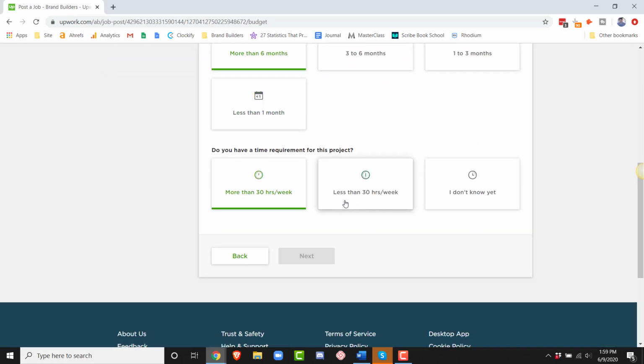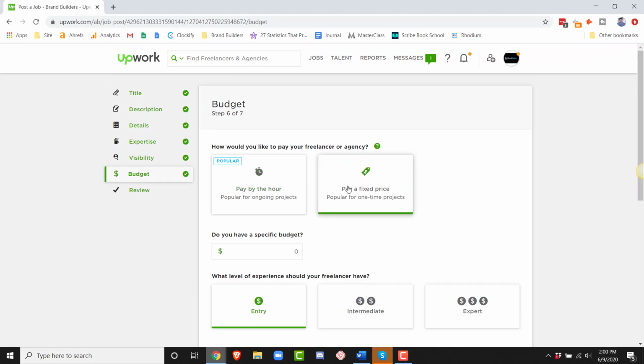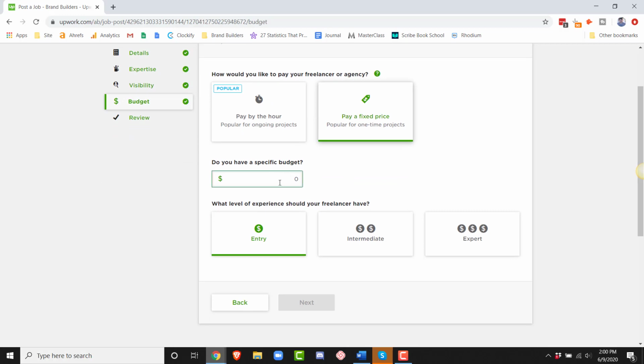Time requirement is very much dependent on you again. If you're paying a fixed price, then it's going to ask you if you have a specific budget set. In my experience, it's best to put this higher as opposed to lower, so something like $100. And then I've never had a freelancer be upset as long as I describe in the job listing that, hey, we're going to have a $5 paid trial or whatever.